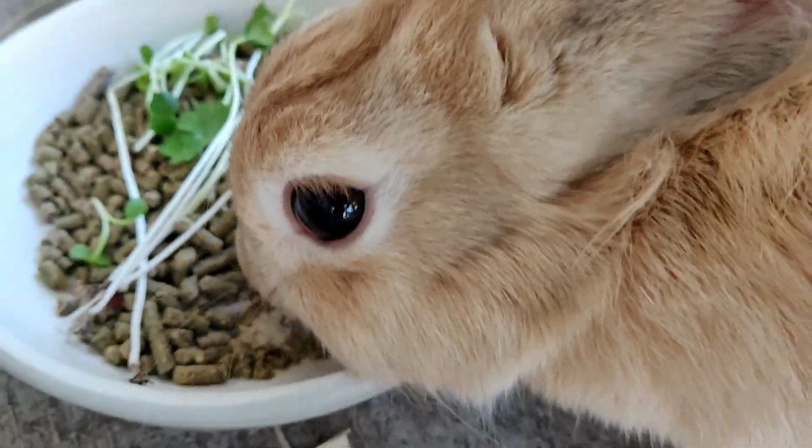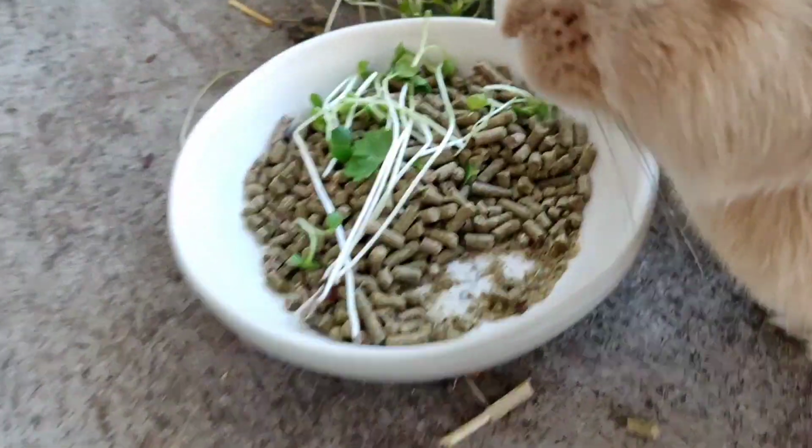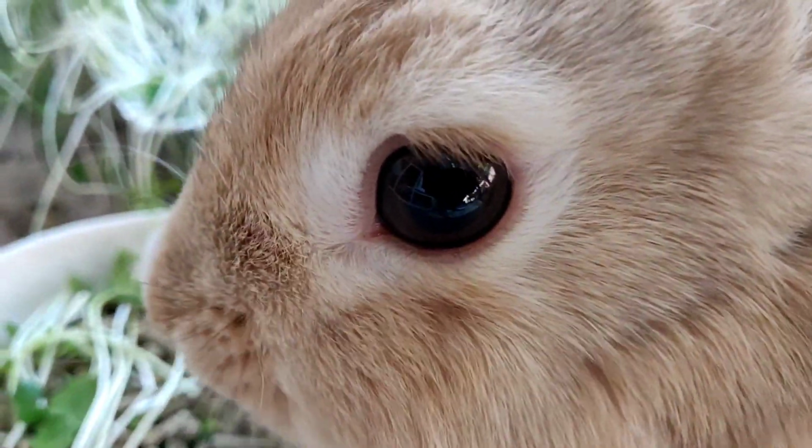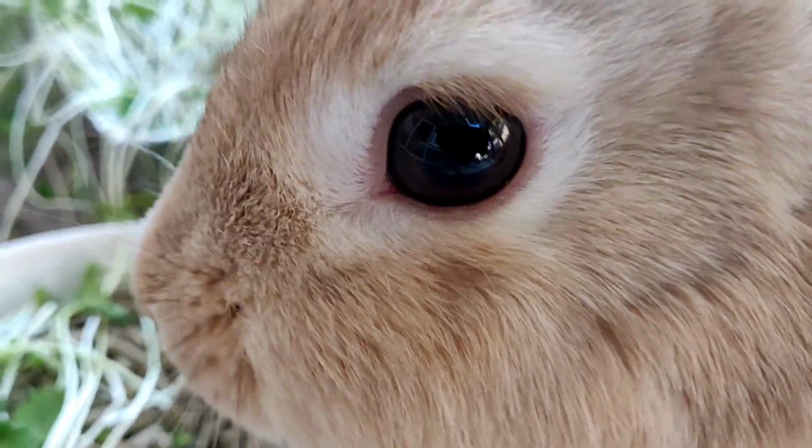Tiny, tiny little sunflower. Is the camera zoomed in? Let's zoom in. I think this is too close.